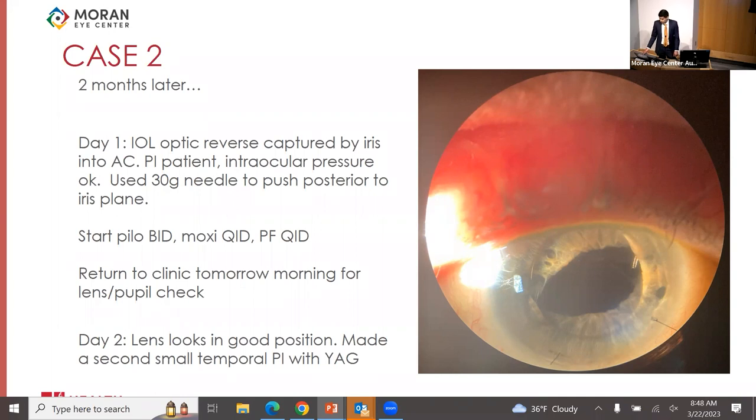The next day the patient returned and the lens was in good position. Just for good measure, to keep the aqueous outflow in a good dynamic and hopefully reduce the likelihood of the optic coming back anteriorly, a second PI was placed with the YAG laser.